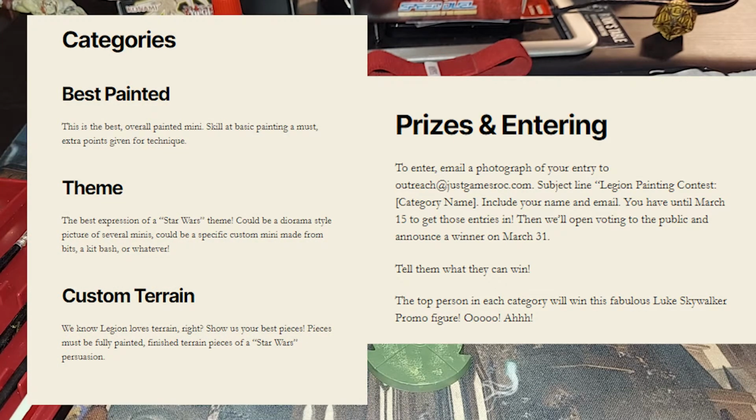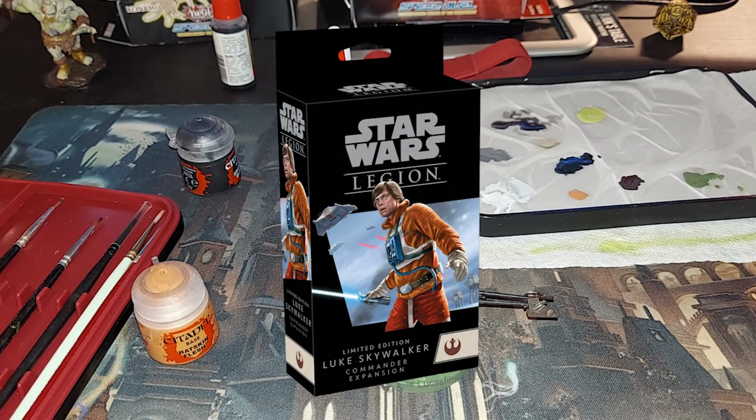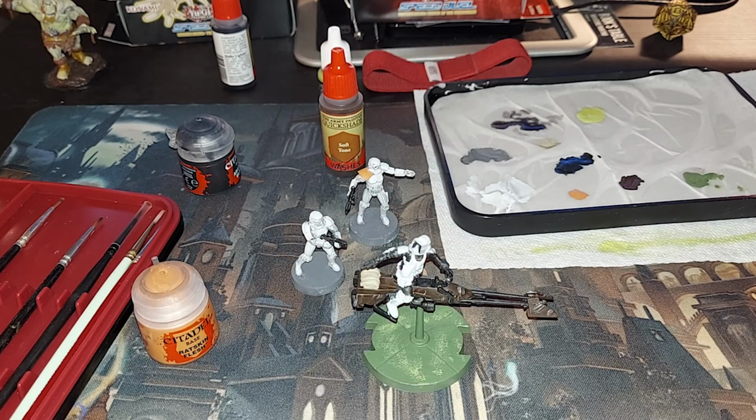With the last one, they had you turn it in at the store. But this one, they're just requesting that you email them a picture. So you don't have to be local necessarily to enter this. But you do have until March 15th to get those in. The top person in each category wins the Luke Skywalker promo mini, and it's going to go to a public vote once the pictures are in. So hope you guys check that out.